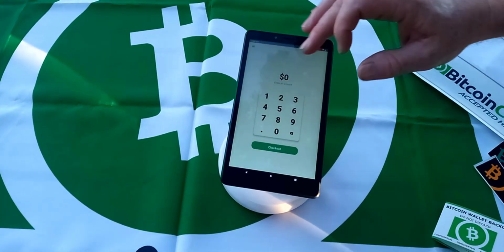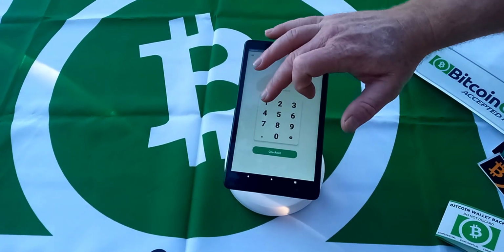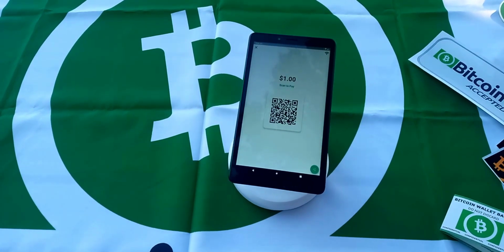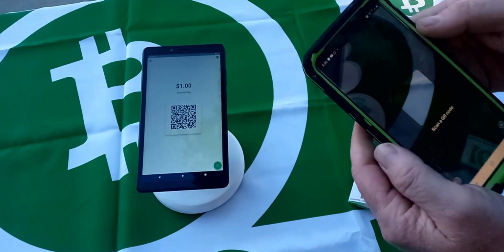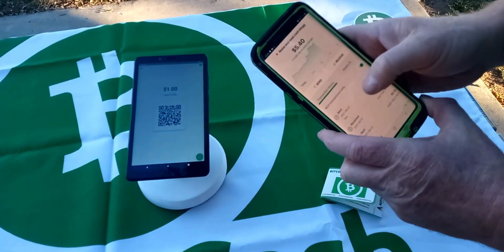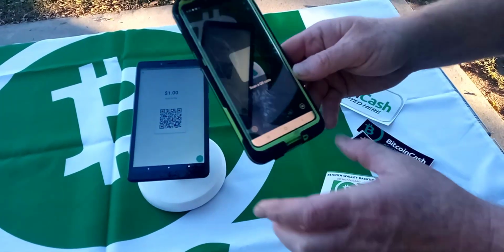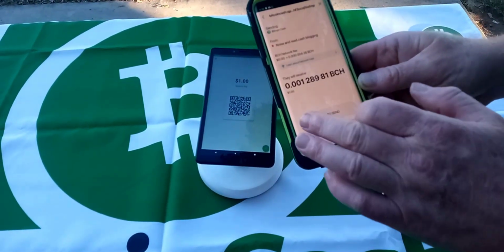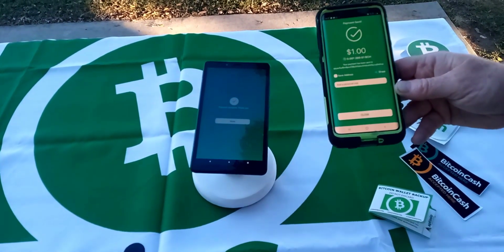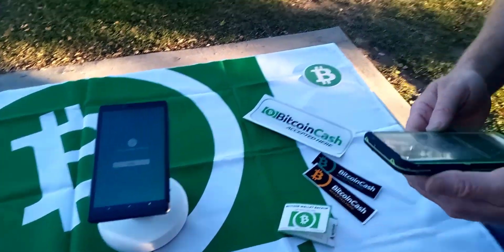And say you've got a piece of fruit or something for a dollar. You put checkout. I'll do that again so you can see. Right, this is from noise.cash. Okay, send. Okay, scan QR code. I swipe it over and that's how quick it is. That's how quick these payments are, and I could be anywhere in the world.